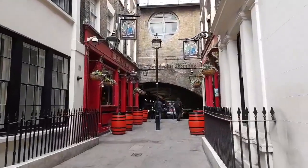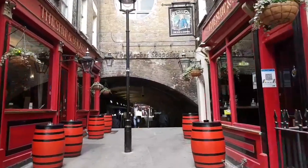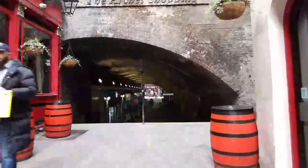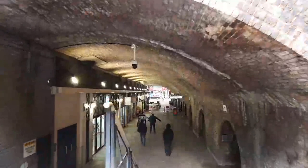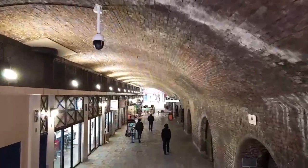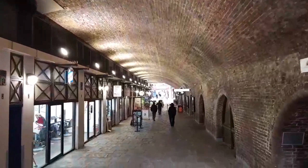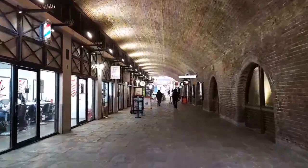We're going to go under these arches, the Villiers Arches. So what's above us when we go under them are the platforms of Charing Cross Station. Villiers Arches, named after George Villiers, the Duke of Buckingham. So the signal may dip a tiny bit as we're under here, so do apologise.